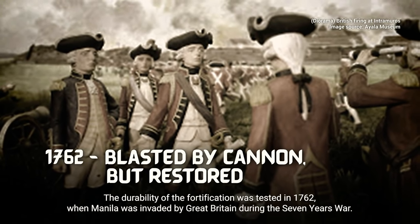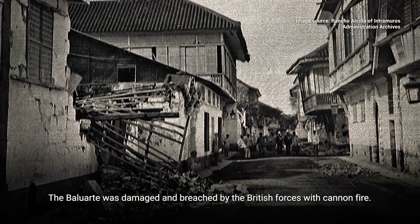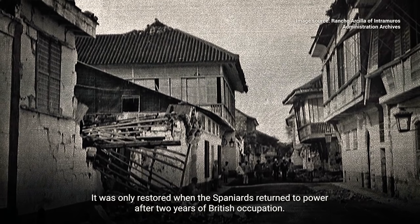The durability of the fortification was tested in 1762 when Manila was invaded by Great Britain during the Seven Years' War. The Baluarte was damaged and breached by the British forces with cannon fire. It was only restored when the Spaniards returned to power after 2 years of British occupation.